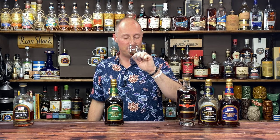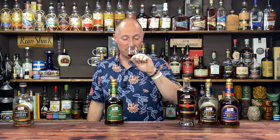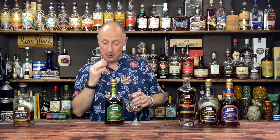Let me just run you through. Nose: dark chocolate, coffee, woody, and demerara sugar. Definitely get the chocolate. Definitely get the woods on there. Coffee notes on that. Oh, so good. And then taste: coffee, chocolate, and fruity. When I drink this, it really reminds me of fruitcake. It is so good. It's just luscious. It just really is.